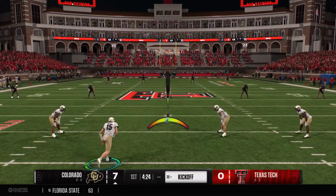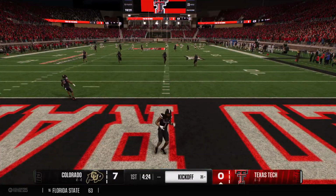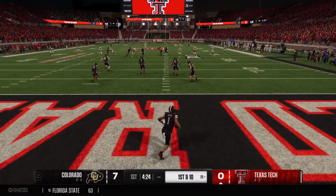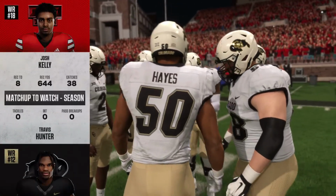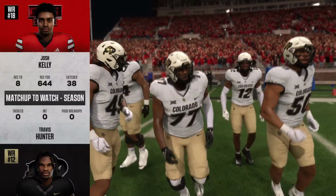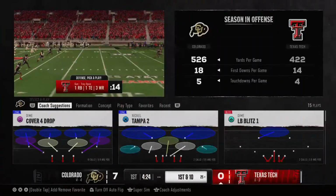About to kick it off after punching it in for the touchdown. And they desperately wanted to attempt a return, but decided not to. Instead, they'll take the touchback. The Red Raiders offense will try to get something started with their first possession.